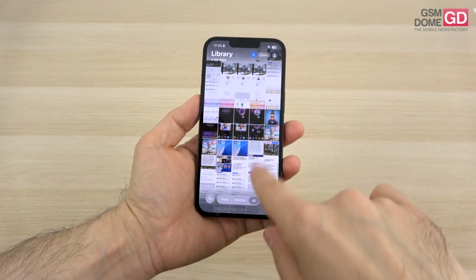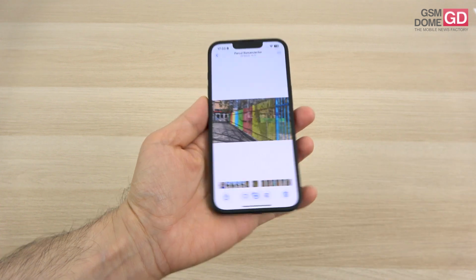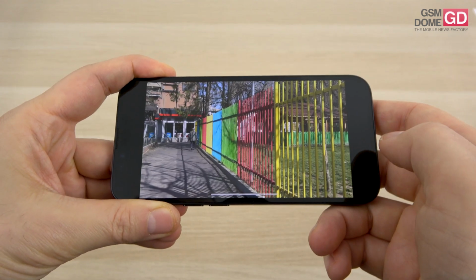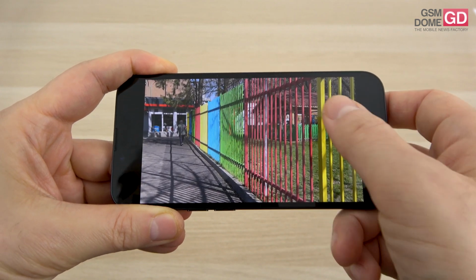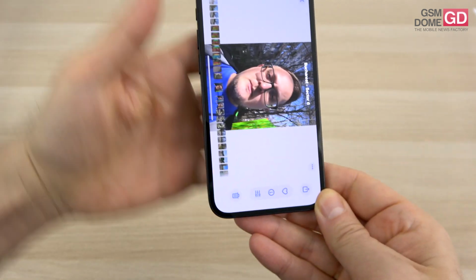Okay, so let's see the gallery of photos we've taken with this handset. First things first, the colors. Even though on this screen they may look like booming and very vivid, they're actually pretty cold and realistic, and the camera is also very light hungry. I would also have to say that the selfies were quite satisfying with or without portrait mode.